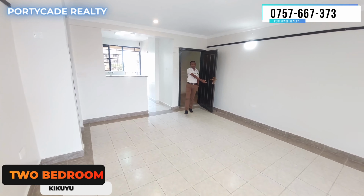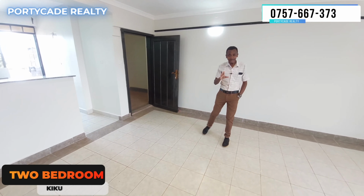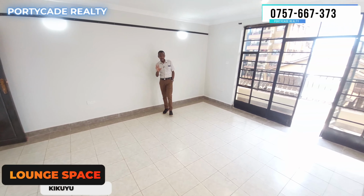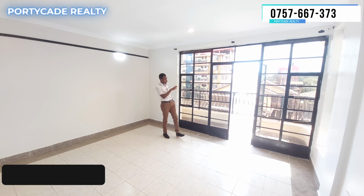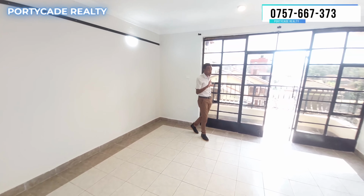And to start off, welcome to this two-bedroom unit. This is your lounge area. And in terms of lighting, guys, the house has been done to perfection, I would say that. In terms of lighting, we have this wall-to-wall window that allows light to flow seamlessly throughout the house. So in terms of lighting, you can't complain about it.